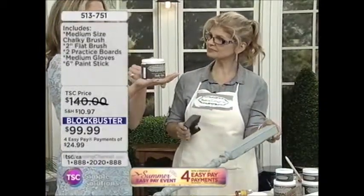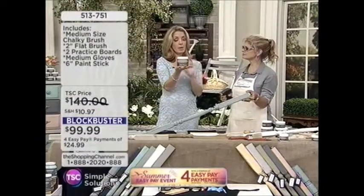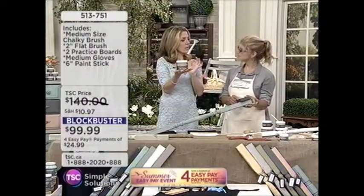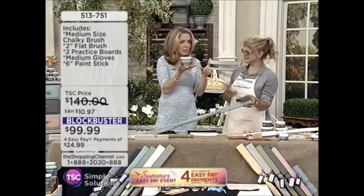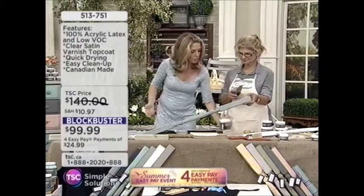Proudly Canadian, 100% acrylic latex, chalky minerals, 500 ml on this in the white. It's also ultra-low volatile organic compound, which is another biggie. Smell. Well, that's funny because I didn't smell anything when I was here earlier. Isn't that nice? There's no scent, which is amazing.